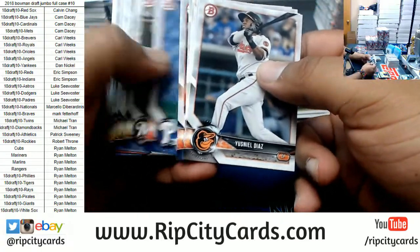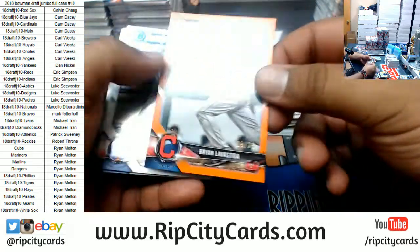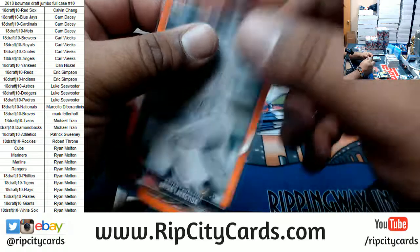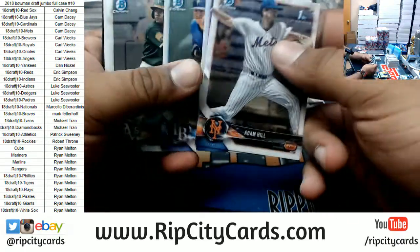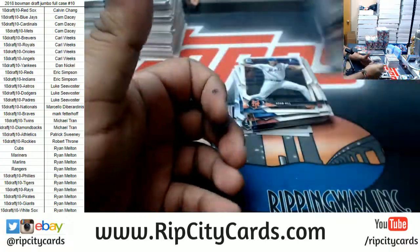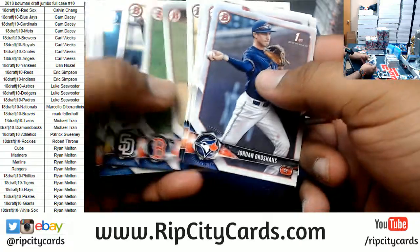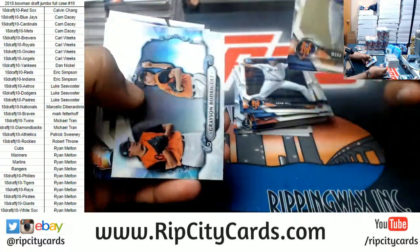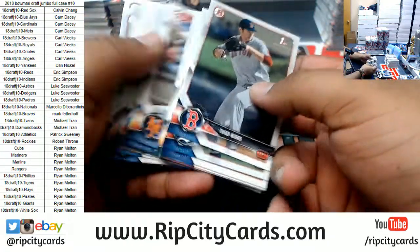I see an orange paper. Yup. Brian Lavastida to 25 Indians. A little paper with a little color on there. White Sox insert. All paper here. Chrome. Grayson Rodriguez Orioles insert. All paper here.